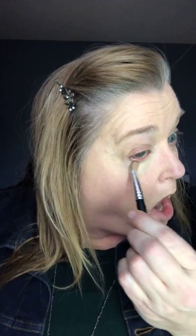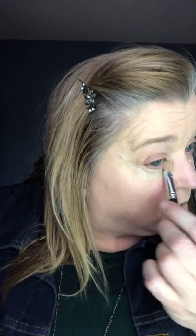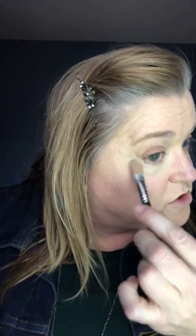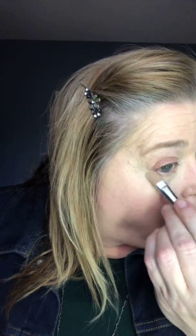Okay, and then I'm going to take my concealer brush and make sure that I get that patted around underneath my eye. I'm looking over here in the mirror, in case you're wondering, I have a mirror over here. All right, and just patting that around, making sure that I have that all moved around and not stuck in my wrinkles. Then I'm going to do the same over on this side.